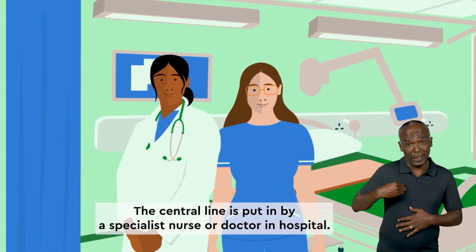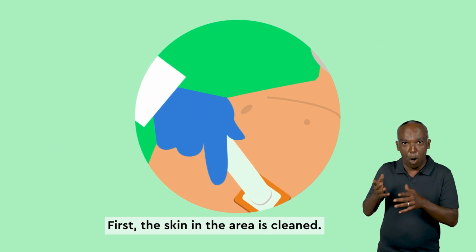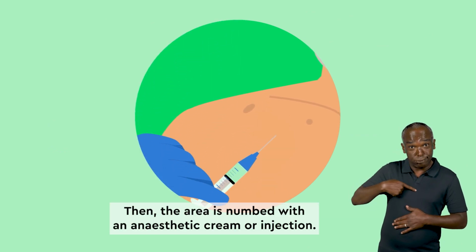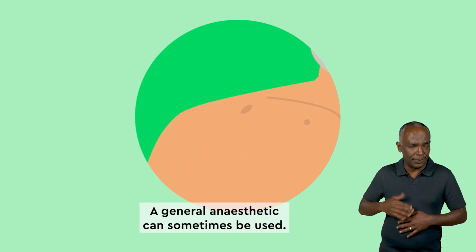The central line is put in by a specialist nurse or doctor in hospital. First, the skin in the area is cleaned. Then, the area is numbed with anaesthetic cream or injection. A general anaesthetic can sometimes be used.